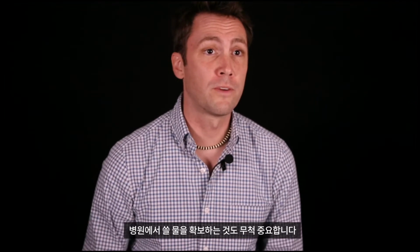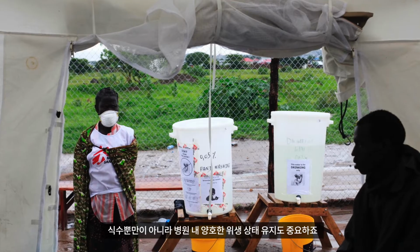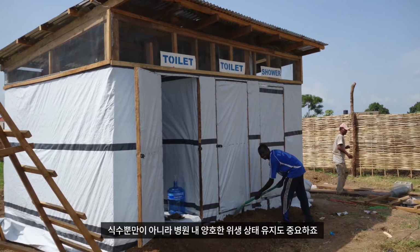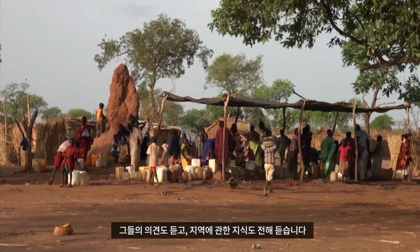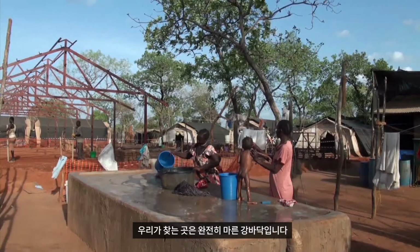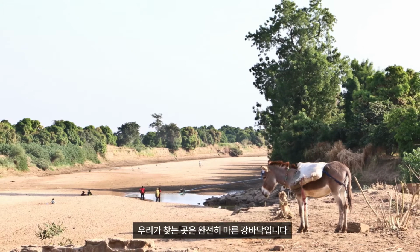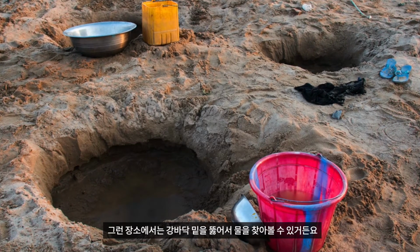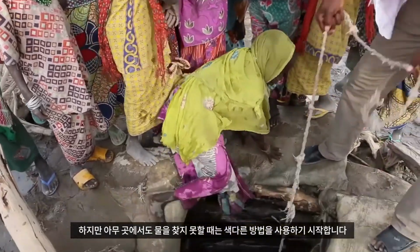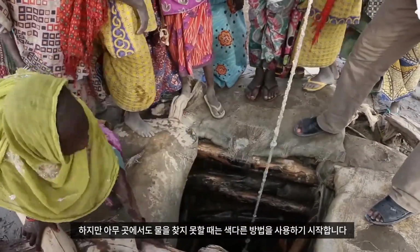Water for the hospital is very important. It's not just for drinking water, it's also to guarantee the hygiene within the hospital. We talk to the local community, we see what their opinions are, what their knowledge is of the region. We look for places where there's dried up riverbeds, and in those types of locations we can drill underneath the riverbed to find water. And then if we really can't find water anywhere, we start to use different creative methods.